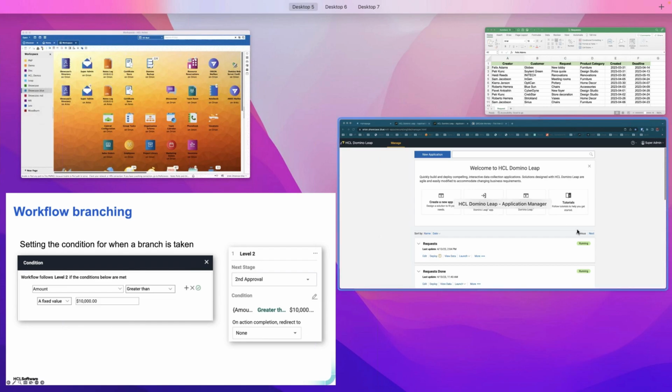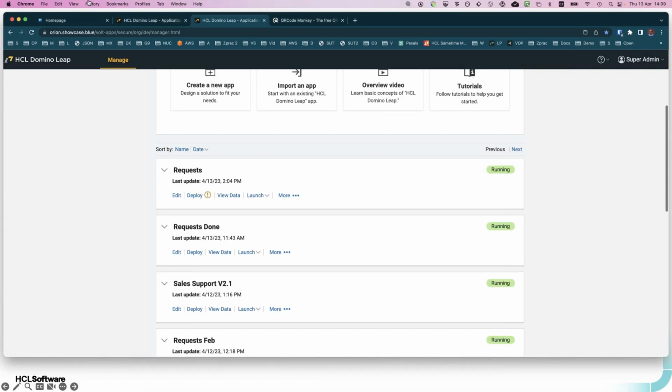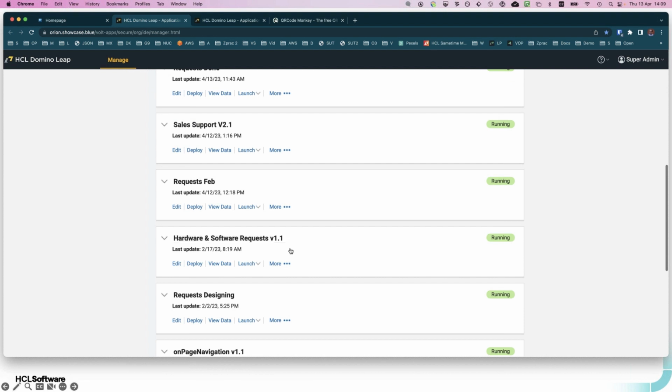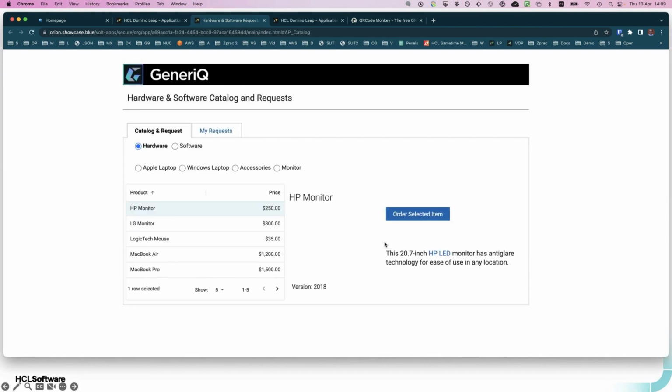Let me skip to the live demo because it should be better. And this one, hardware and software request launch. This is an application that is already created. You can, by the way, download this application, explore, and use it for yourself. This is an example of an internal application where employees can ask for new equipment, hardware or software.